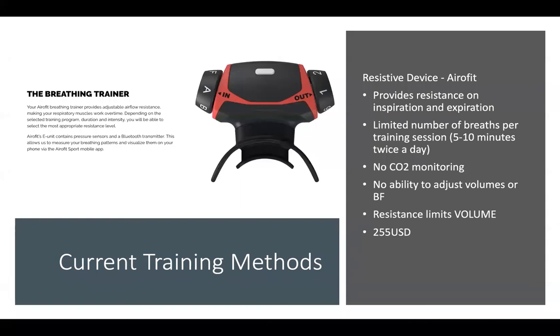So if you want to increase your FVC or your FEV1 volumes, then using a resistive device does not make sense.